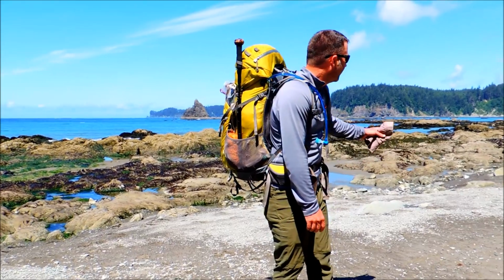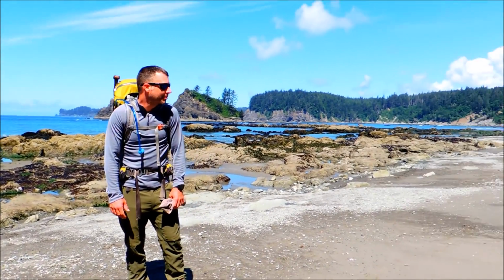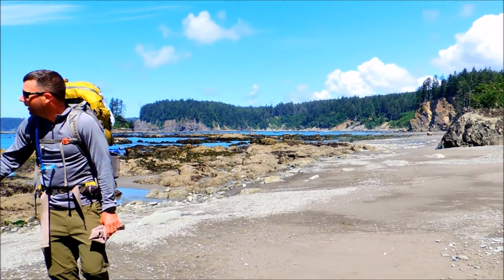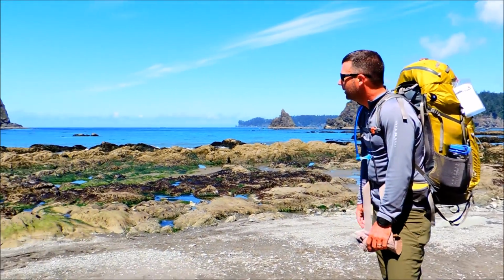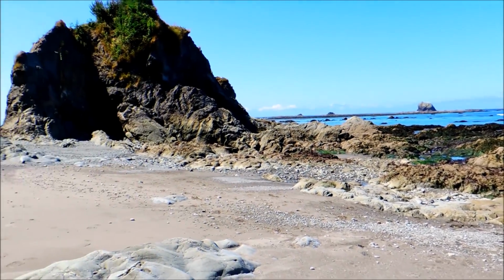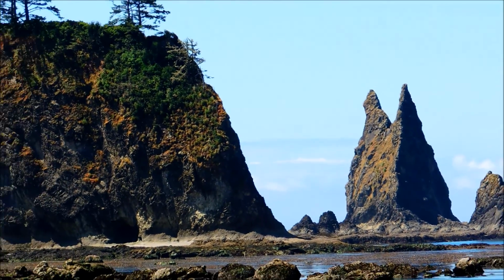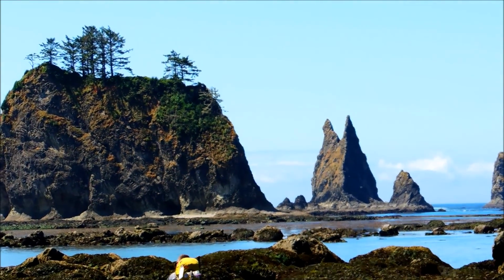So we just passed over Scott's Bluff. We took the beach route. It was slippery. And now I think this is Strawberry Point over here. And the next point is going to be Toleak Point, where we're going to camp. It's like Batman's hat.